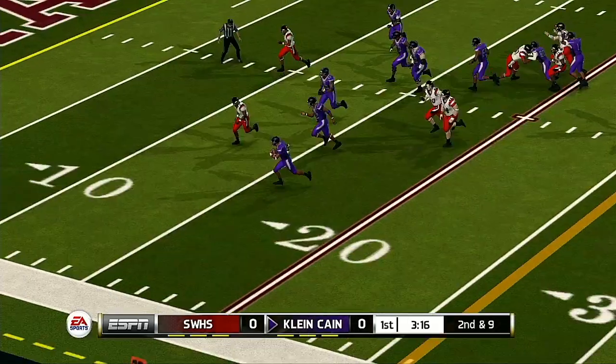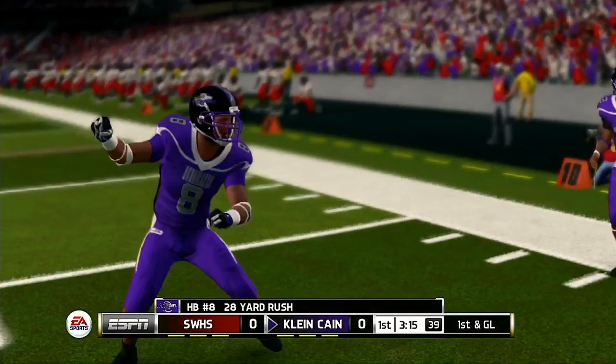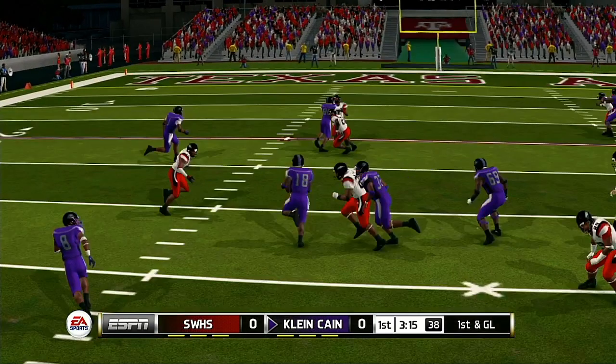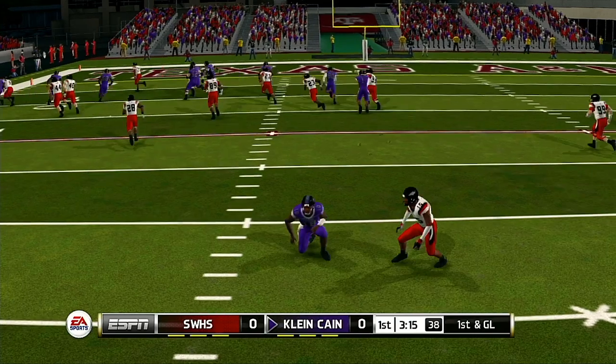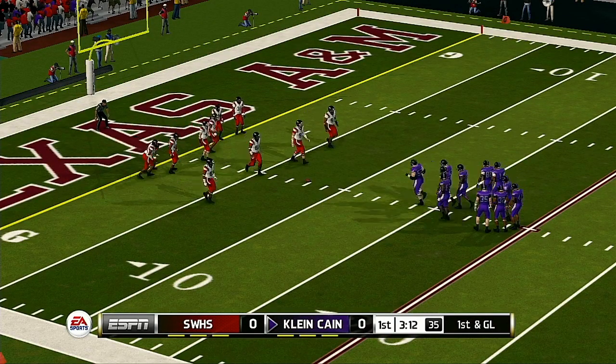Pitches in, and he's got a lane. And they finally bring him down at the 8-yard line. That was a huge lift. Brad, you're right. A run like that can really get the momentum rolling. This is the 8th play of this drive.